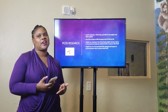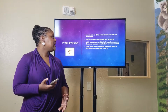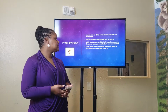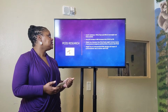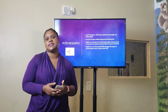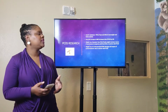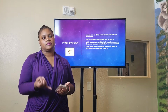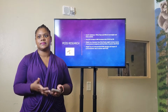Weight loss of greater than 5% of the body weight increases the chance of getting pregnant and the baby actually living in women with polycystic ovary disease. Weight loss of 3.5% decreases DNA damage and the impact of cardiometabolic risk in women with polycystic ovary disease. So this means women with polycystic ovary disease, if they just lose a small amount of weight, it will decrease the chances of them getting diabetes or having heart issues based on polycystic ovary disease.